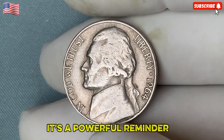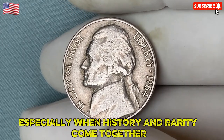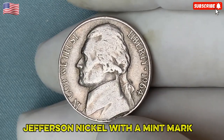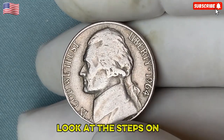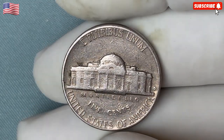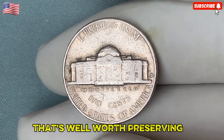It's a powerful reminder that sometimes the smallest objects can hold immense value, especially when history and rarity come together. If you ever find yourself holding a 1964 Jefferson Nickel with a mint mark, take a moment to examine it carefully. Look at the steps on Monticello, check for any unusual features, and consider having it professionally graded. You could be holding a piece of history and wealth that's well worth preserving.